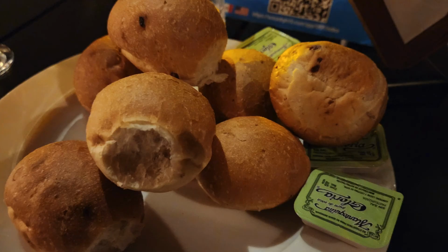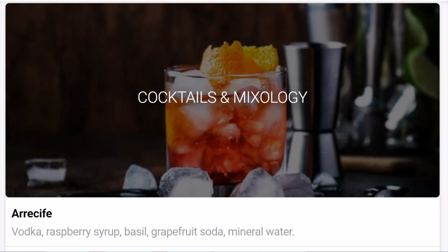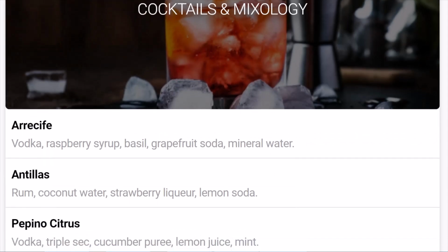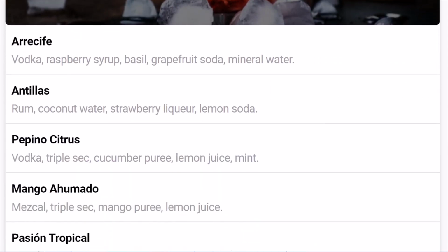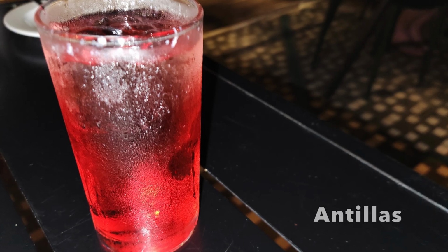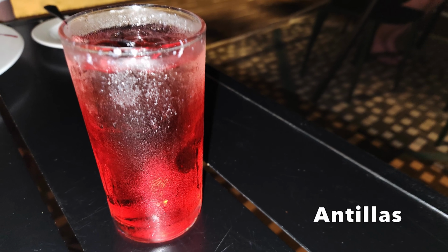The menu is also completely different than the lunch menu. I think our waiter was new, as he slapped down this large plate of bread and butter. Likely, he was supposed to give us one each, not the whole plate. The theme of the cocktails menu seemed to be sweet and fruity. Both cocktails I had were refreshing, but felt out of place. Better at a pool bar in the afternoon, not for dinner. I tried the Antilles and the pink Margarita.